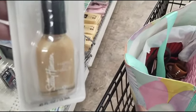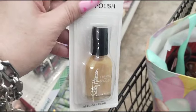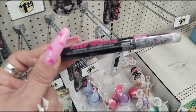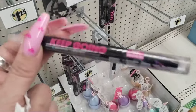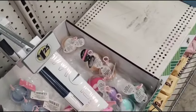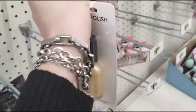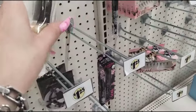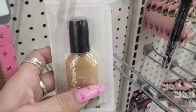And again, we all know Sally Hansen is a good name brand, so that's pretty cool to be able to get that for $1.25. And we also have Wet n Wild Keep Going Waterproof Sweatproof Eyeshadow, and that is in lavender. And then we also have the Flower Liquid, and it looks like this is the last one, and I'm not interested in lavender eyeshadow, so I'll put that back. And we'll also put this nail polish back as well, because I don't polish my own nails.